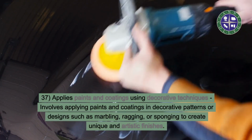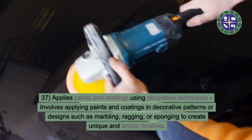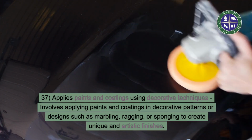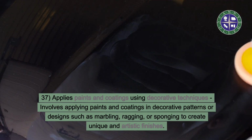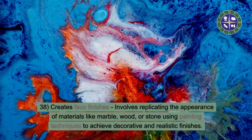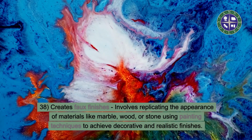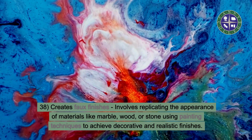surface areas. 37. Applies paints and coatings using decorative techniques. Involves applying paints and coatings in decorative patterns or designs, such as marbling, ragging, or sponging to create unique and artistic finishes. 38. Creates faux finishes. Involves replicating the appearance of materials like marble, wood, or stone, using painting techniques to achieve decorative and realistic finishes.